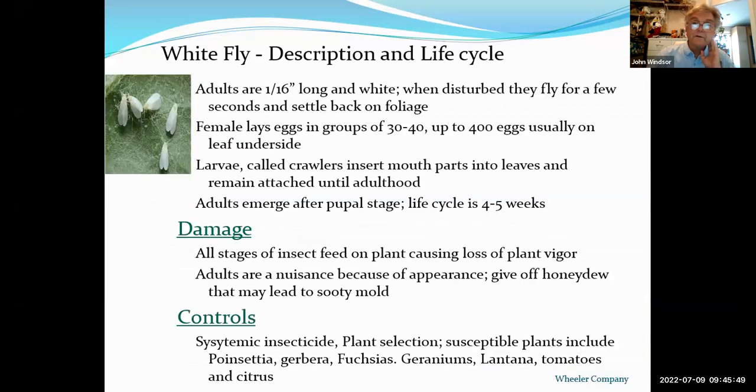Now, white flies, and once again, there are dozens of types of white flies, some of them very specific. Several years ago, there was a real problem with the hibiscus white fly. Now, we have a ficus white fly. And then there are just your everyday white flies that will attack fuchsias and geraniums and lantanas and citrus and lots of other plants. And once again, probably the best control is the systemics, and try to spray underneath the leaves because most of these bugs hide under the leaf.